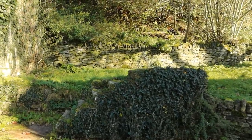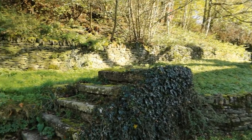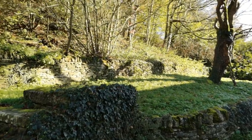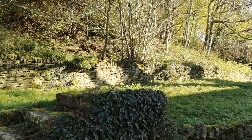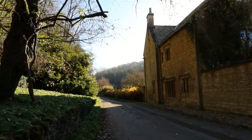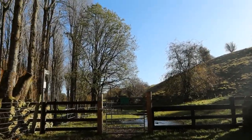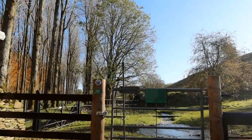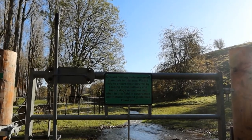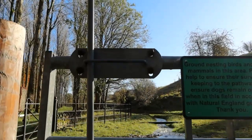This is an interesting little feature. It's some steps up to a platform, and you go up the steps, you stand on the platform, and then your groom brings your horse and you literally just step onto it then. So that's quite interesting. Past the Halling Lodge. They're just coming up to another tributary of the Windrush. Ground nesting birds and small animals in the area, so we need to look out for those.